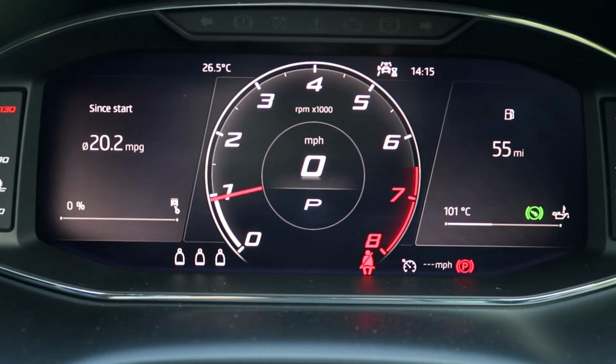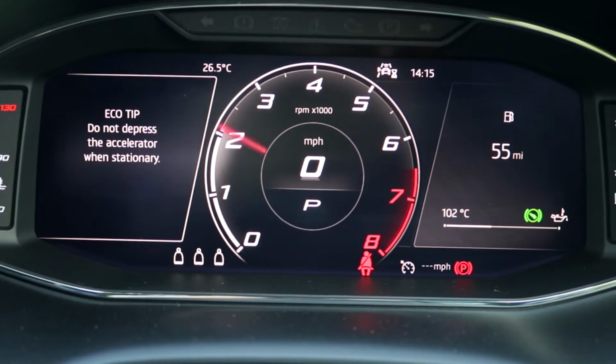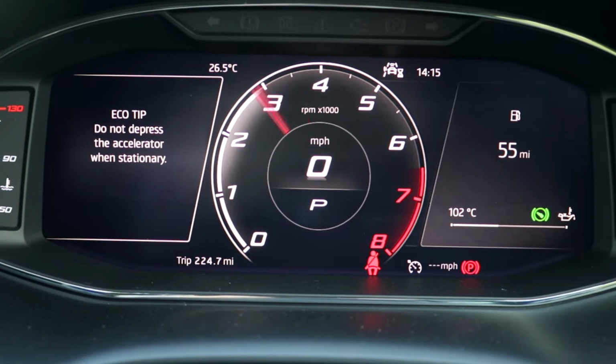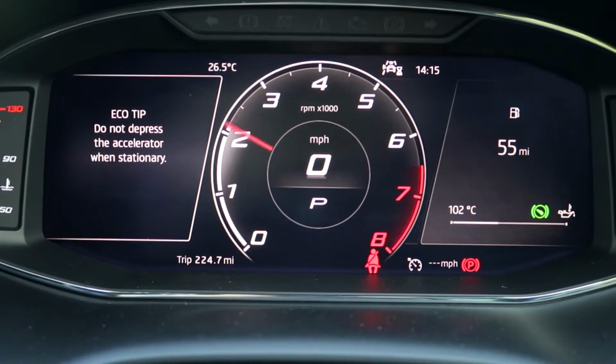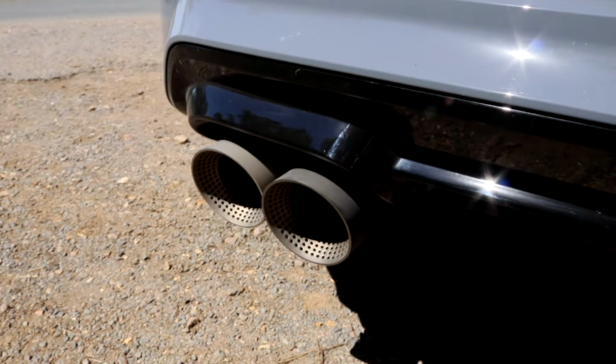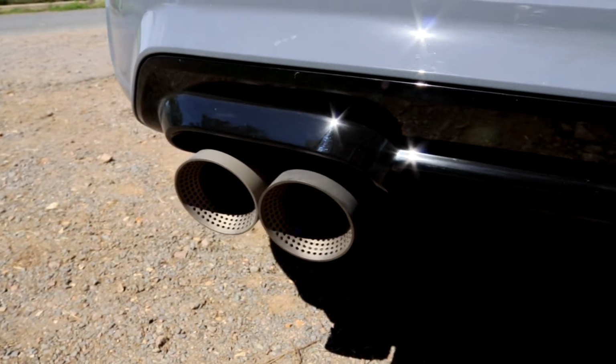The other modes include individual, which you can obviously set up how you want. You've got the engine, you can change the adaptive suspension and the steering. Comfort, which obviously dials everything down, and sport, which I think is a bit redundant, because in sport you have quite a sharp throttle response like you do in Cupra, and you have fairly stiff damper settings, but you have the exhaust valves closed until you reach a certain RPM. To be honest, it doesn't feel much comfier than Cupra mode.